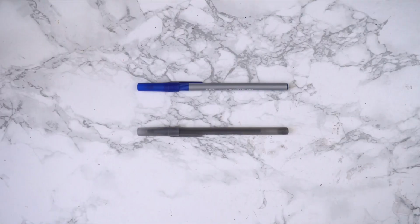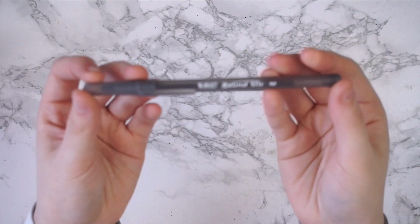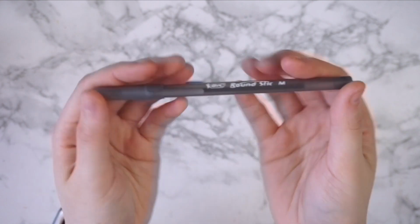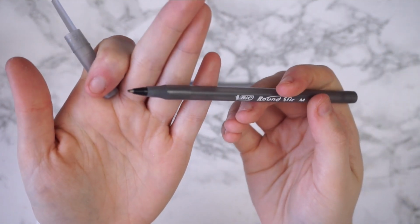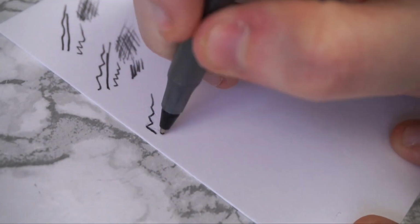My next favorite ink is actually just a basic ballpoint pen. The ones I've been using are the Bic medium-tipped round stick pens. In this case, the cheaper the pen, the better. The super inexpensive ballpoint pens that you can get multiples of in a box are seriously the best.